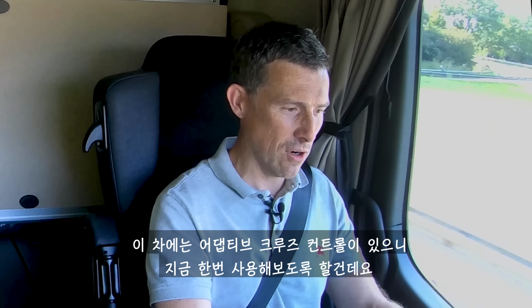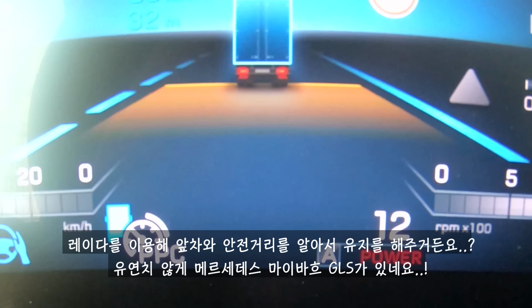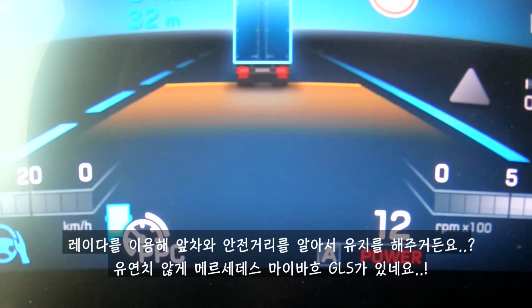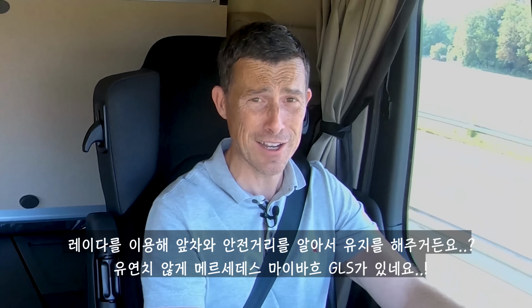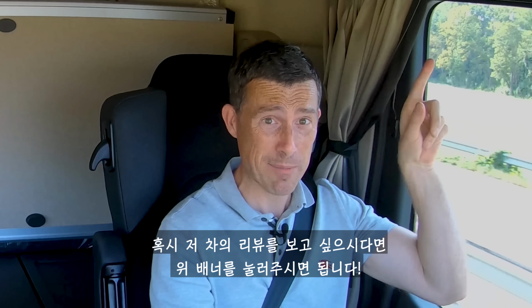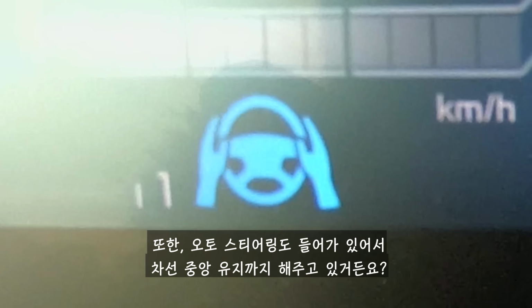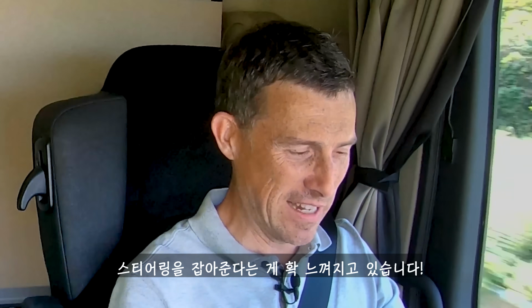Do you know what I'm going to do? I'm going to put the cruise control on, because this thing has auto cruise control. So it'll do that thing where it uses the radar to keep me a safe distance from the car in front, which incidentally is a Mercedes Maybach GLS. If you want to see my full in-depth video review of that, click on the pop-out banner up there. Also, this truck has auto steer, so now it's keeping me in lane. Oh, you can really feel it steering.